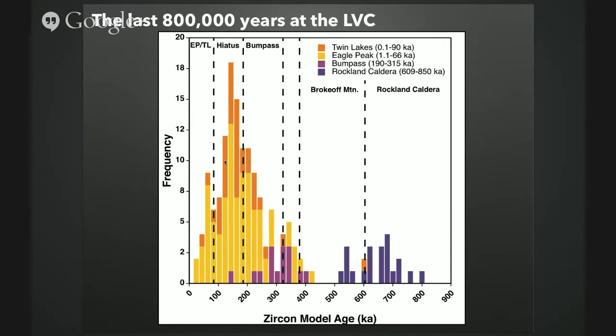And the zircon had been growing in that cooling magma. And since about 90,000 years ago, things have been getting warm again. So we see many fewer zircon because we started erupting stuff again here.